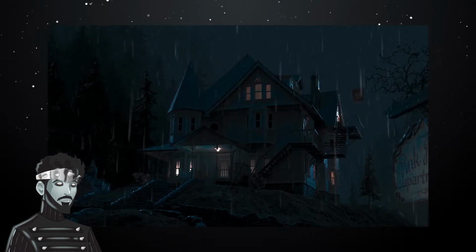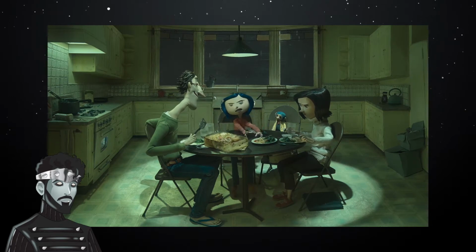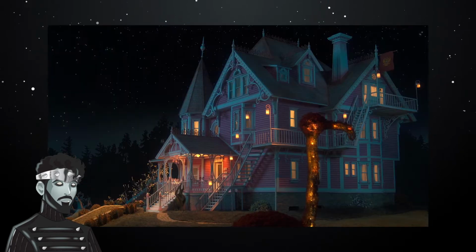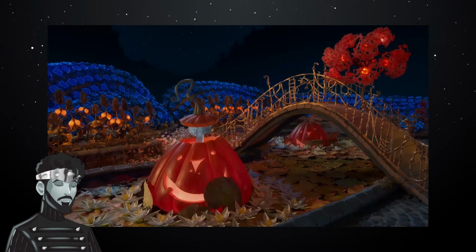I noticed that scenes taking place in the real world looked a lot more like modern horror films with their grungy look and feel than scenes in the other world, the actual horror setting, which looked more like you'd expect a children's animated film to look.